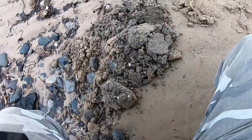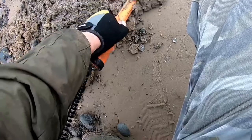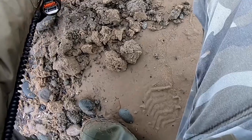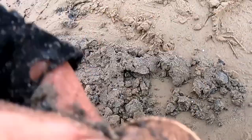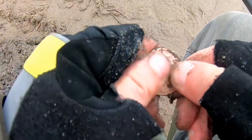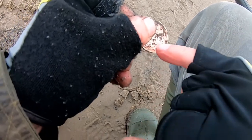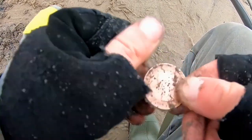Well, I got it out, whatever it is. Out here somewhere. Oh, here we go. Oh, it's a big one. That's a big penny again. I think I'll bet that's Elizabeth II. Told you. Oh, there you go, yeah. Elizabeth II. 1965, big penny, copper pennies then, Elizabeth II.